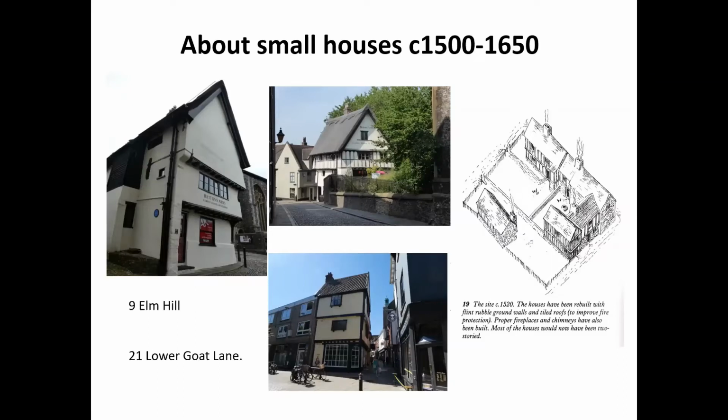Now, looking first at height, Norwich had very few tall buildings compared with other cities. The city walls were 2.5 miles long and enclosed an area larger than the City of London. This meant there was less pressure on space. We've seen some 3-storey buildings already. There's 9 Elm Hill here and the 2 in the marketplace. They're all corner sites and probably religious, as here, or civic, as in the marketplace.